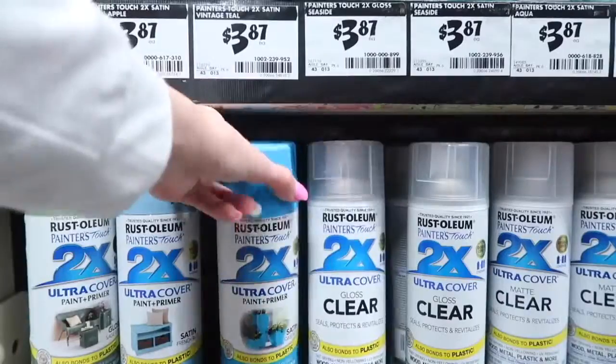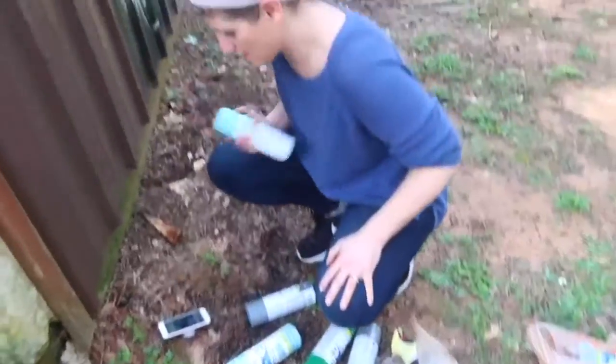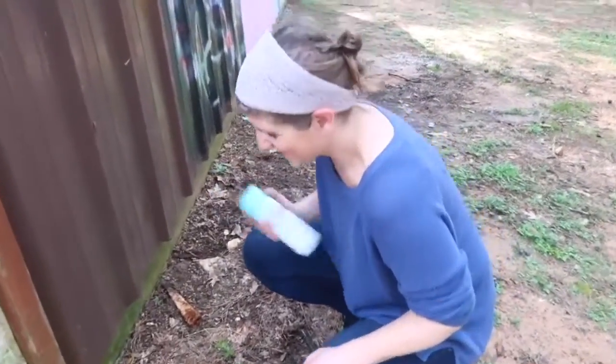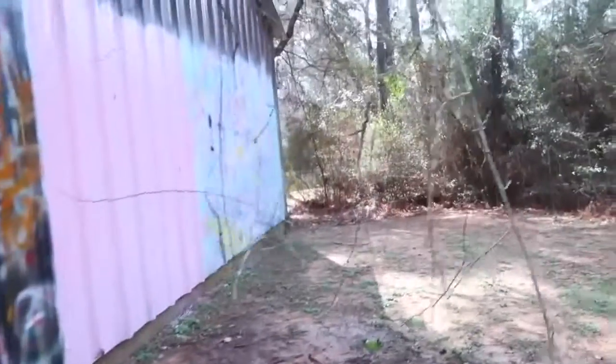So we went to Home Depot and we got some colors. They had some really nice ones. There's blues and yellows and greens. I'm really excited. I hope this turns out good. It's also really gross on the ground, so I don't know what I'm gonna be sitting on. Actually, not let's. My mom's gonna be doing most of this. I'm actually just gonna film her. I'm good at doing abstract paint like this over here.